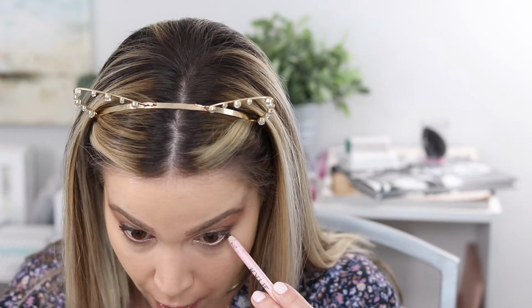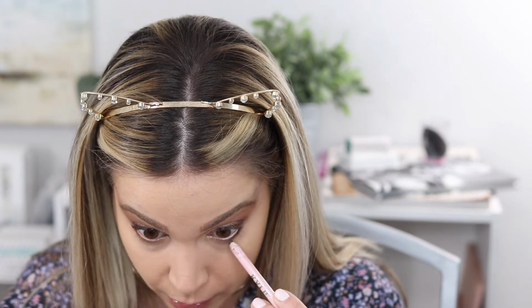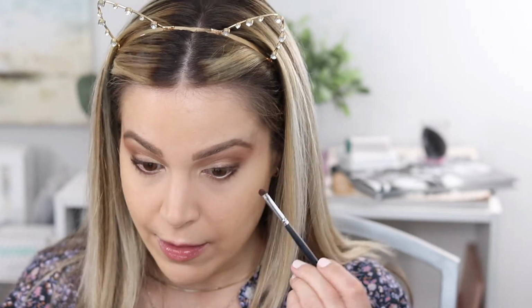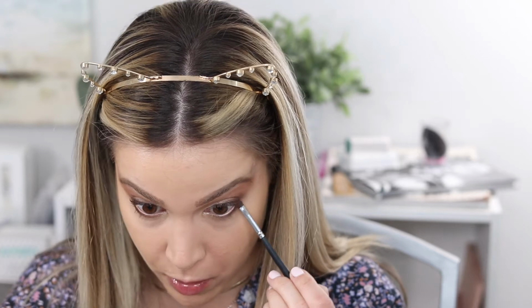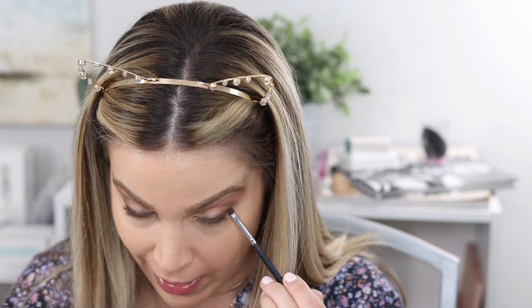You could even do, if you want it to get a little more bold, the same thing, take it on the lower lashes too, and then smudge it out. I don't put it on the lower lash line, I mean not the inner waterline, but just outside where I put all that shadow. Okay, let's do the rest of the face with the palette.